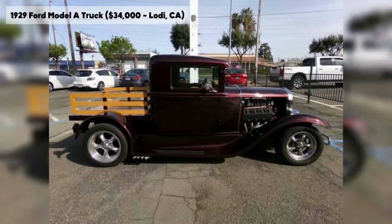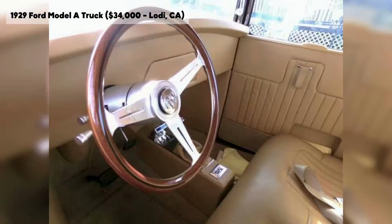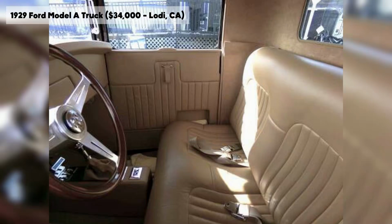Standout features include remote operational doors and a custom paint job with ghost flames, making it a beautiful piece for any classic car enthusiast. This vehicle is perfect for those looking to own a vintage driver or a restoration project. Don't miss the chance to see this remarkable truck.